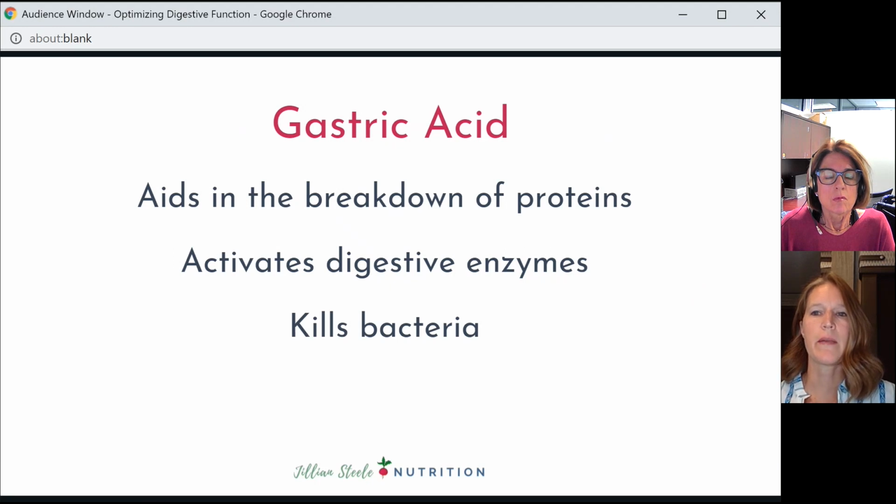It kills bacteria. Most bacteria that try to hitch a ride in with your food will not make it past your stomach if you have an adequate amount of stomach acid for the acidity to be at a pH of 1 to 3. Once that pH is 5 or above, bacteria will be able to survive and will continue to hitch a ride into the rest of your GI tract.